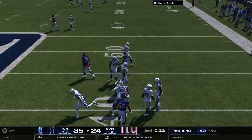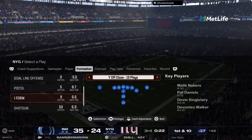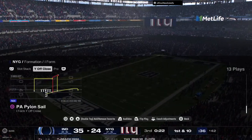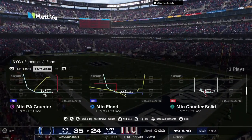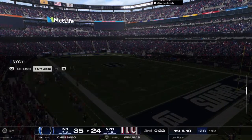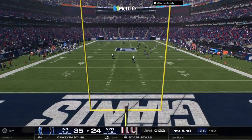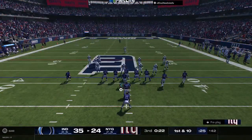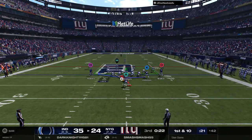And it ends up a good return for him, up past their own 40. Nice moves on the return. He gets 17 out of it. And it's going to be their football coming up. Good starting field position for the Giants as they head up 1st and 10.